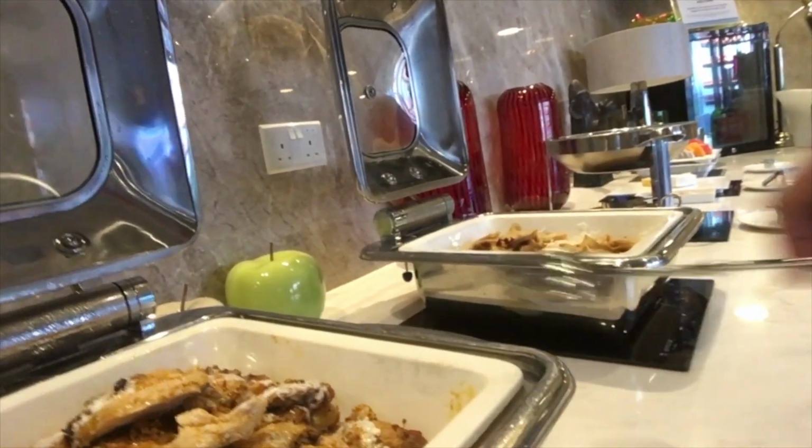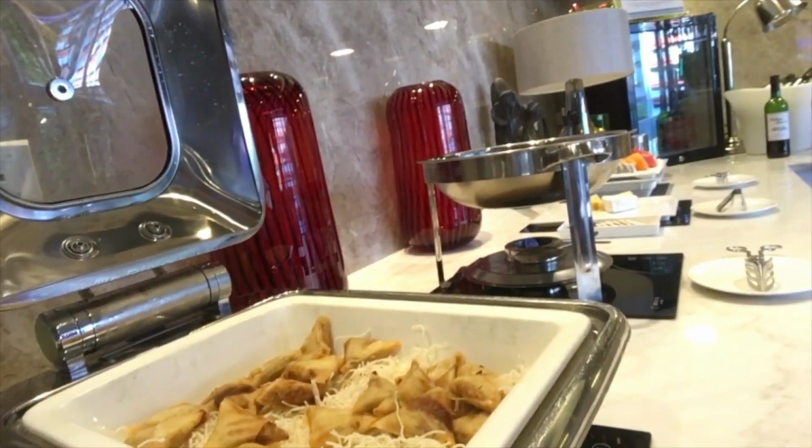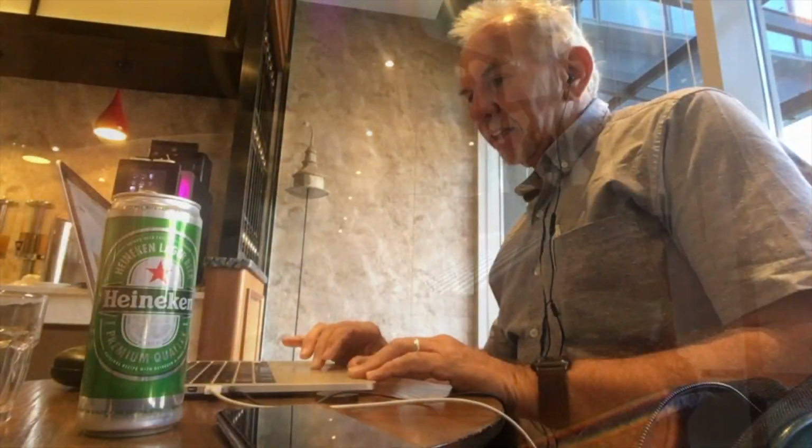Now, I did avail myself of the privilege lounge for the cocktail hour between 6 and 8. And while I didn't have the largest variety of either food or beverages, it wasn't busy and it was certainly easy to find a seat to yourself.